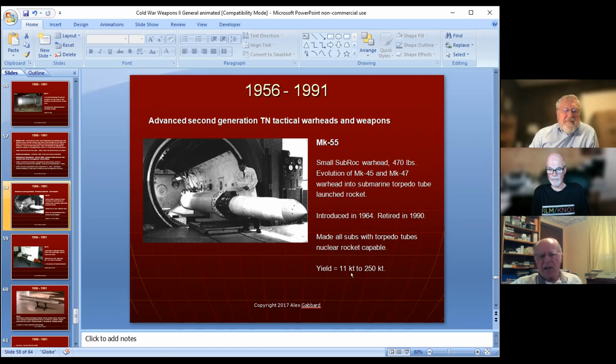The reason for that is it was both an anti-submarine weapon launched from a submarine. The rocket would fire, break the surface, sail to wherever was its target, fall, break the surface, sink, and then detonate to kill the submarine. Or 250 kilotons, same launch, but detonate over a military installation like a seaport. At 250 kilotons, it was a massively destructive device.